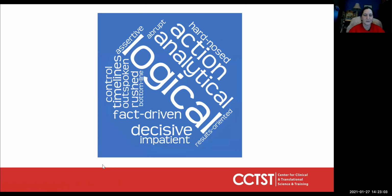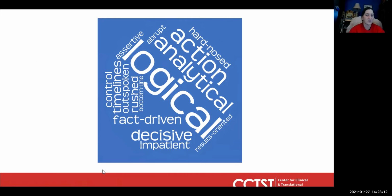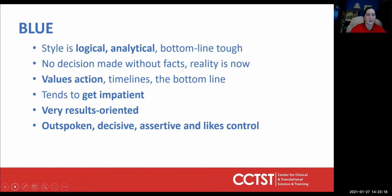While we're looking at our different colors, we're going to talk about some of the attributes of these communication styles. Like I said, I am pretty blue. Go ahead to the next slide, please, Stephanie. Blue people tend to be logical and analytical, bottom line. We like facts. We like timelines. We tend to get impatient. We tend to be kind of results oriented. When I'm in a business meeting, I want to figure out what are we trying to solve? How are we going to solve it? How do we move on? We do tend to be a little bit outspoken as well.